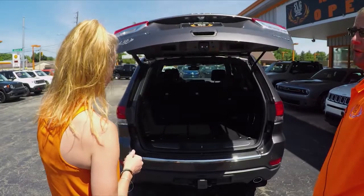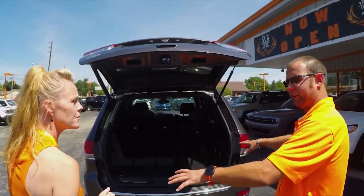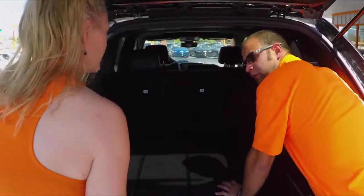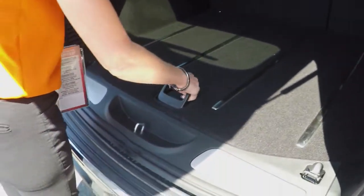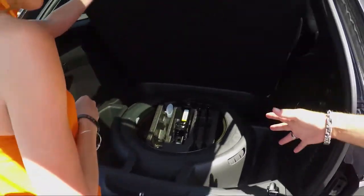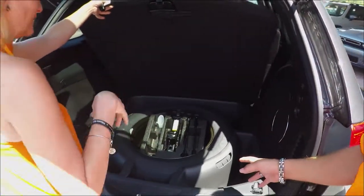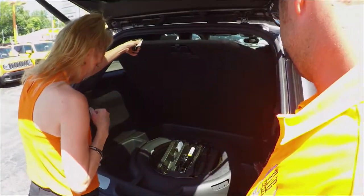Now here's the good thing about Jeeps, all the space you get. These seats do fold down. Okay. This is what, the tire? It's got the full spare tire. Oh, that's nice. No little donut. Correct. Yes, I like it.